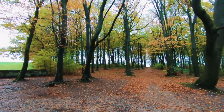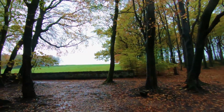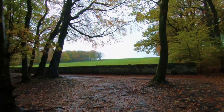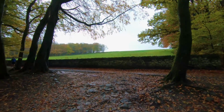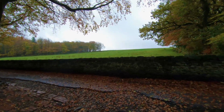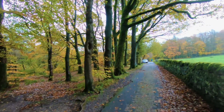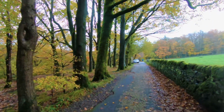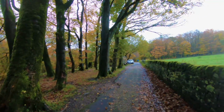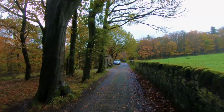Which leads to a dry stone wall, and on the other side of the dry stone wall there's a grassy field and the woodland on the left-hand side of the wall. We carry on following the path along the wall until we come to, on the left hand side, an old stone building at the side of the dam wall.